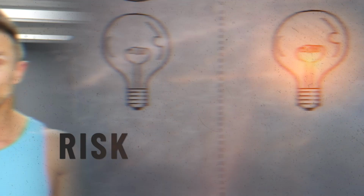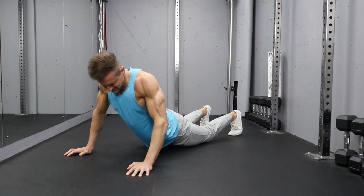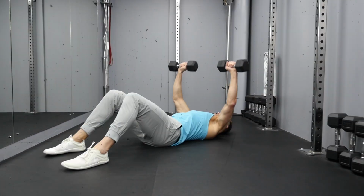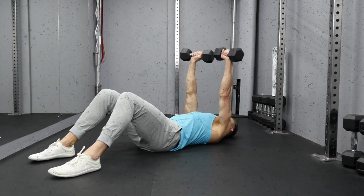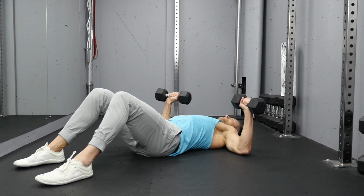Now, if you take it one step further and you make sure that that resistance training is suitable for you, i.e. it doesn't get you hurt, the risk to reward is in your favor, then you are being super smart. And that is even more important as we age. So let's take, for example, a press up. Now, for those that have tried to do a press up, it is actually quite hard to do. You could swap out a press up for, say, a dumbbell chest press on the floor. Here the weight is actually going to be lighter, but you're still going to be working similar muscle groups.